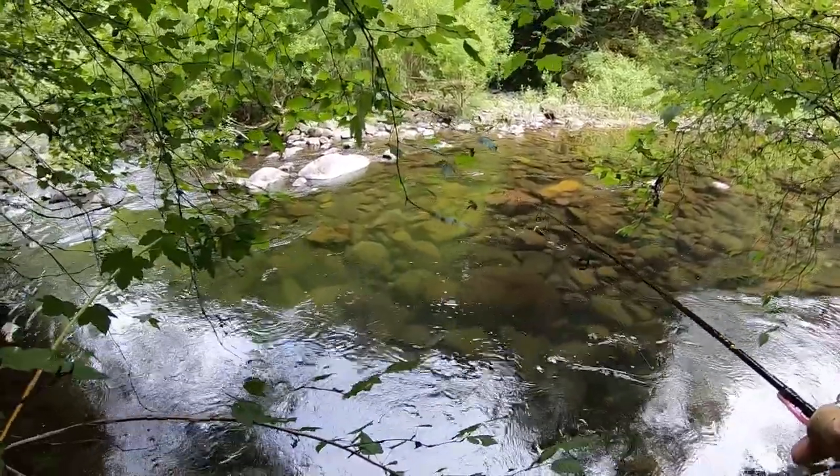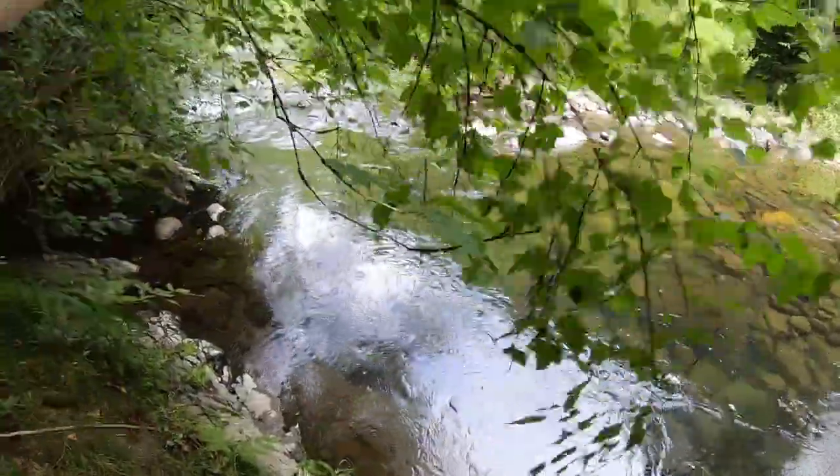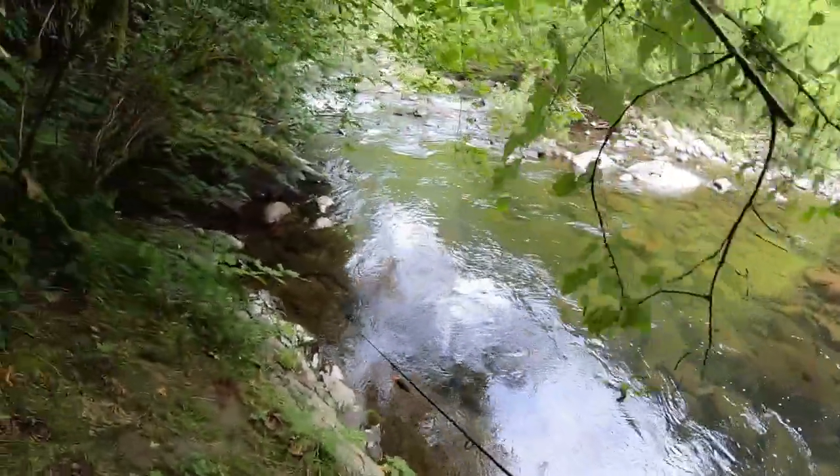Ooh, it's a hummingbird. He's gonna say hi, I guess. I thought it was a big moth.